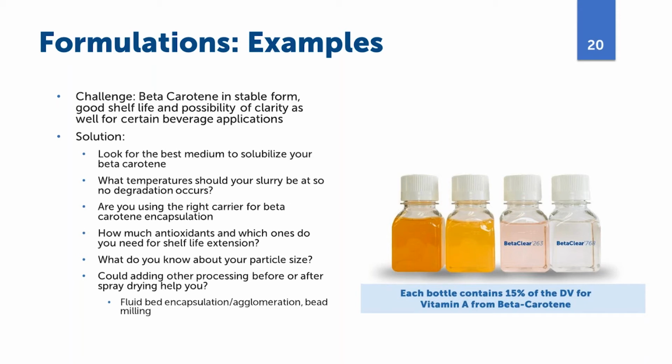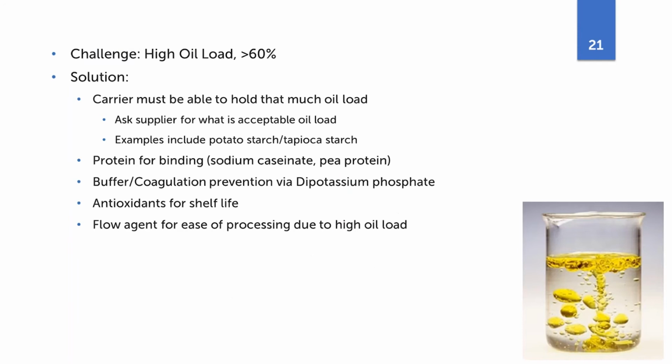Now we'll go into some formulation examples. For example, if you have a need for a beta-carotene that's stable and can have a good shelf life and provide some sort of clarity to your product, your beverage, what do you do? First solution is come to Watson. We offer multiple types of beta clear that could help you. And we also can provide you the support to determine what solution works best for your product.